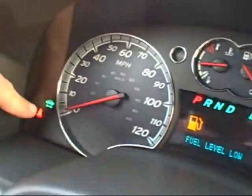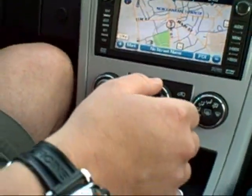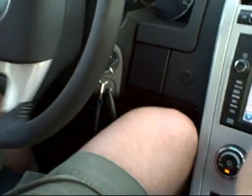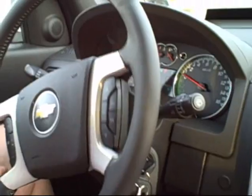This little green light says that it's cool to drive. It drives, I'll just drive it around the parking lot here, or around the block. It drives just like a regular car. Let me see here if I can get, let me show you this.